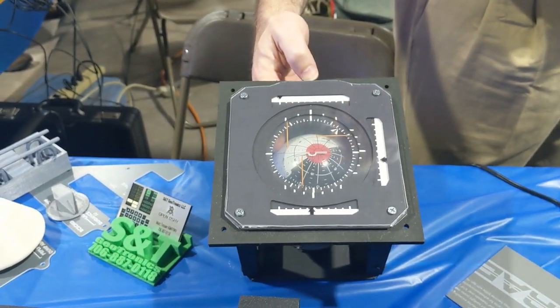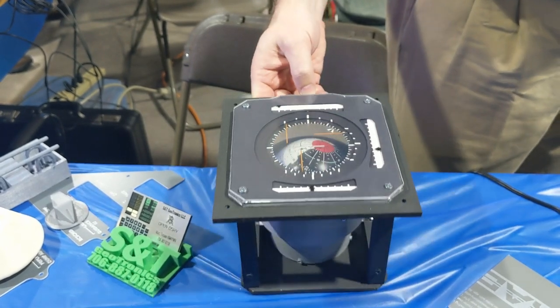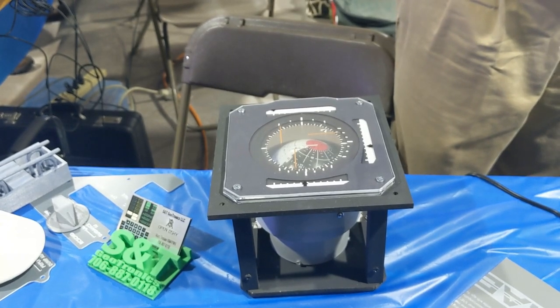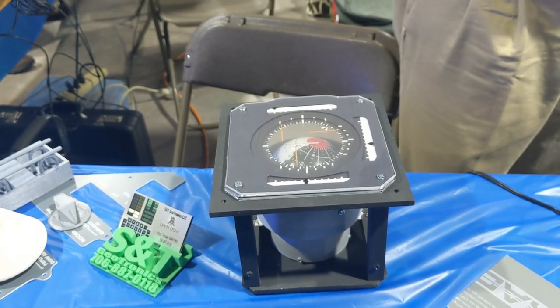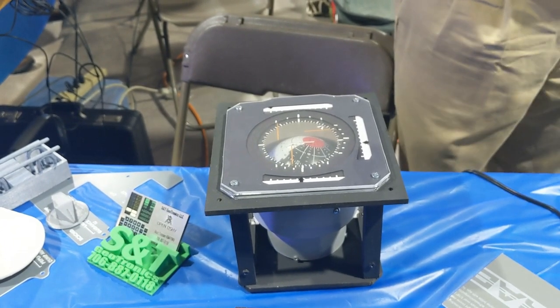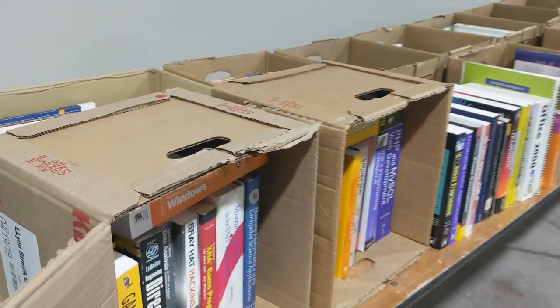Oh, okay. The red circle indicates the gimbal lock. Okay. That's when the X, Y, and Z axes, they had physical axes on the gyroscope. Uh-huh. When two of the three axes line up, it can no longer tell which one to separate. Okay. And so that's called gimbal lock. Look at all these books.